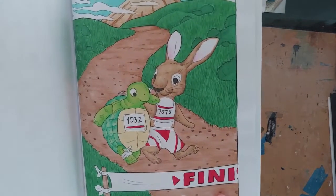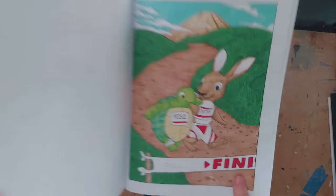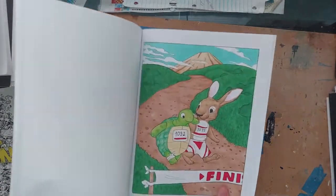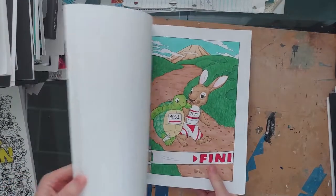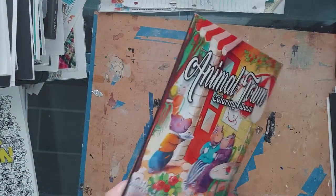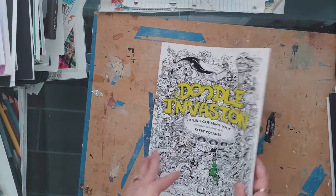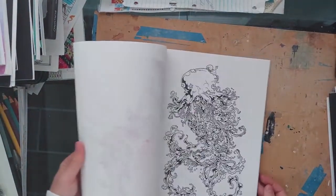But yeah, it's just alcohol marker base, and then I shaded some little things and added some grass texture and called it good. I'm excited to do more pictures in here. It's really cute. Doodle Invasion. I've only done one picture in here ever.